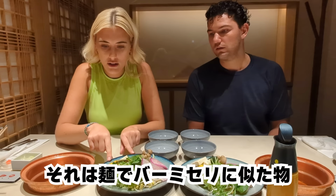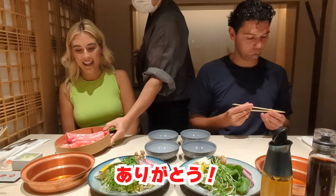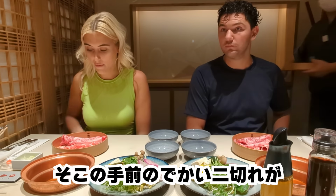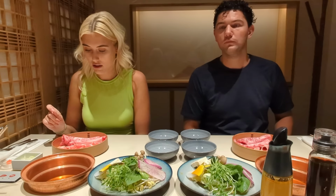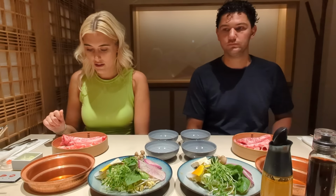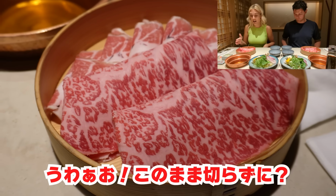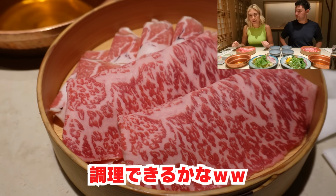What about this? Those ones are noodles, kind of like a vermicelli. Oh, okay, nice. So did you say pork and beef? Yes. The two big pieces that you see are Matsusaka beef. That's a famous Japanese beef. And the pieces further away from you are pork, also special pork, and also ground pork. And you don't cut up any of it, you just put it in as it is. Exactly. I don't trust myself to cook it right.